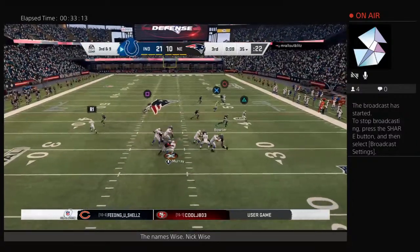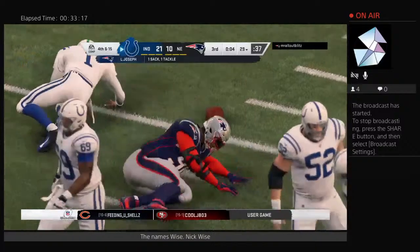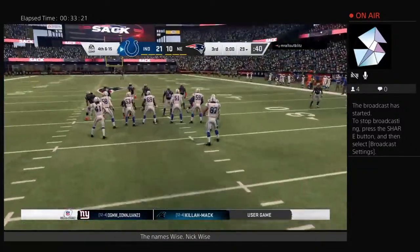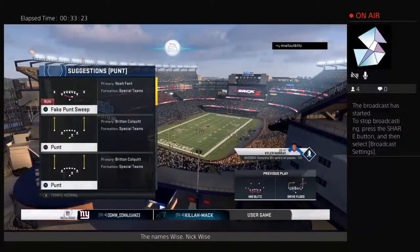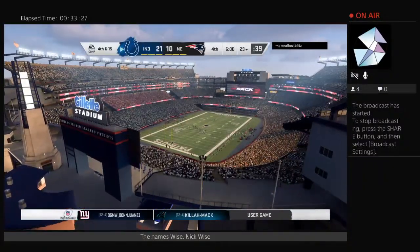Throwing is Murray on 3rd down. Under a heavy rush, and down he goes. Linval Joseph in there to drop him for a 6-yard loss, and that will lead to 4th down. 1 quarter remains for the right to advance to the AFC title game.